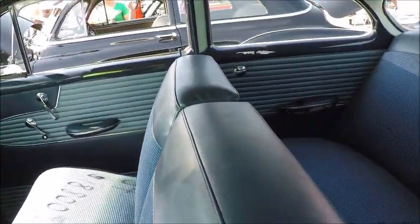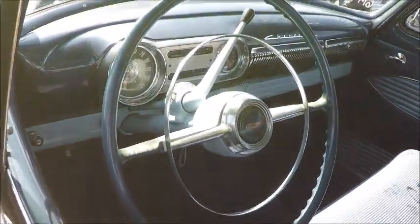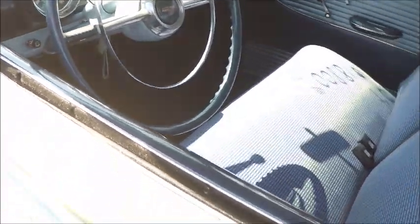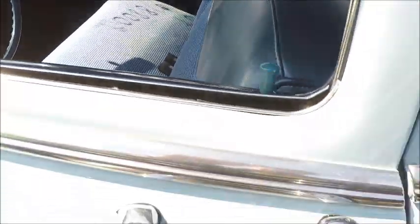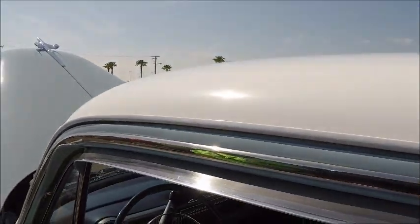Now that isn't my hand checking out the upholstery. I don't touch cars unless given permission to do so.